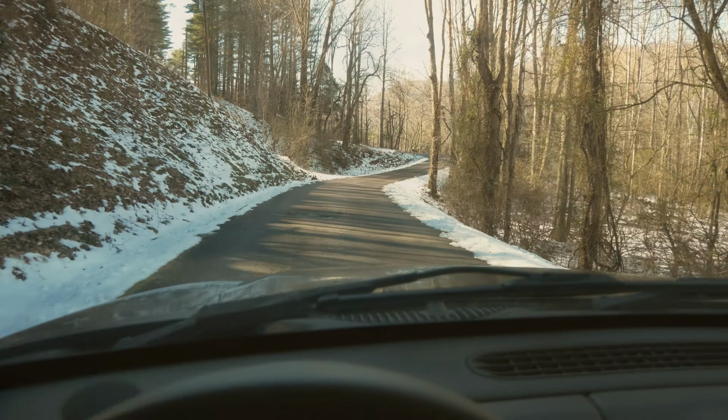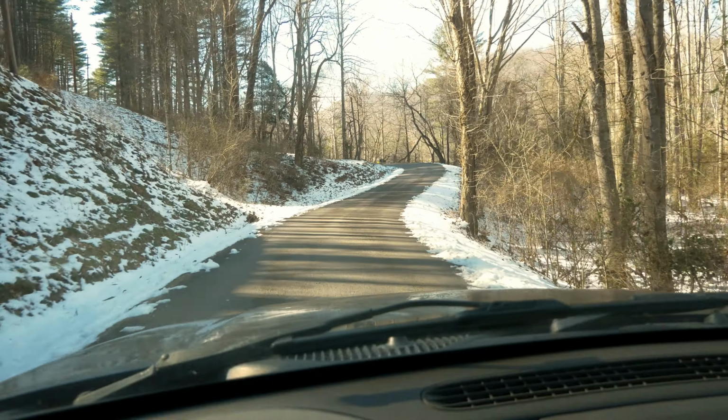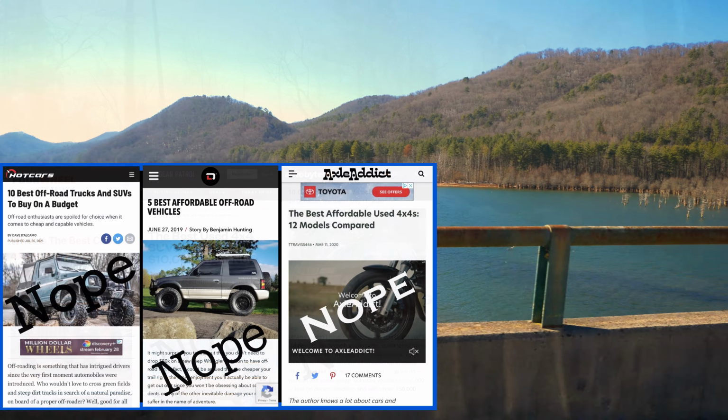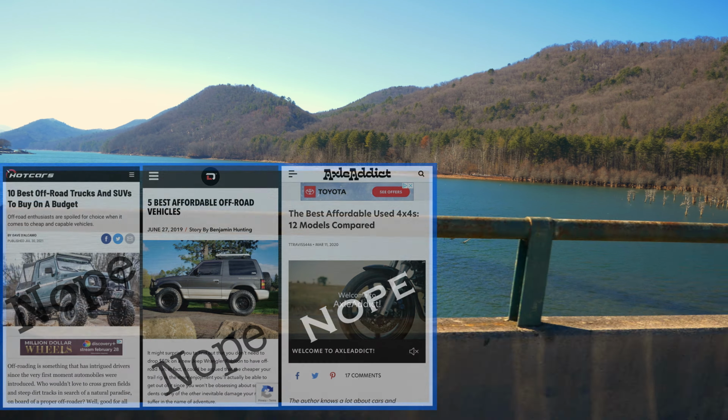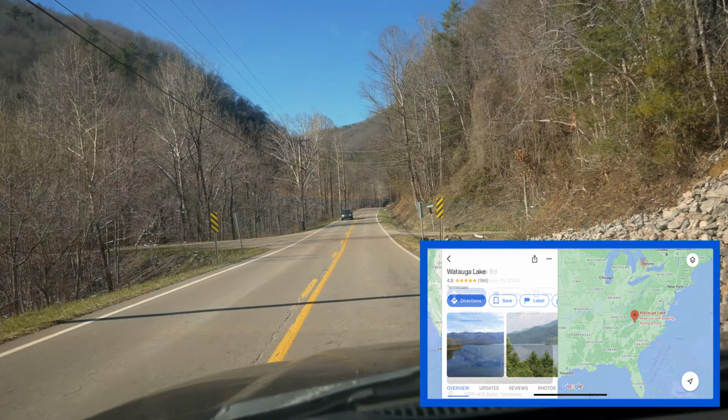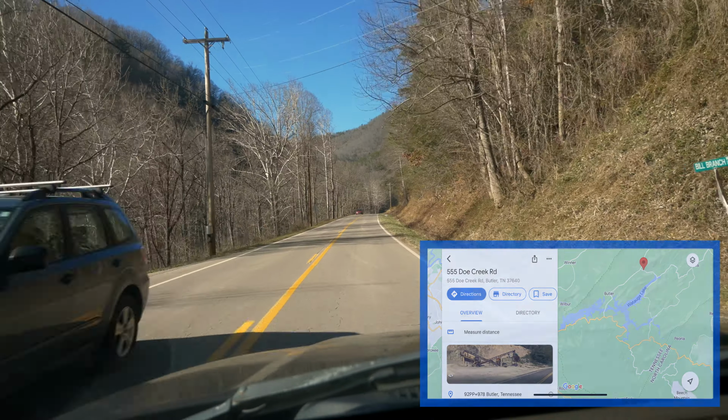Maybe you know about the Liberty, but maybe you don't, as I don't see it making many budget overlander or used off-roader lists. So as I drive you around Cherokee National Forest, let's start off with why this Jeep is usually an afterthought for many off-road enthusiasts.